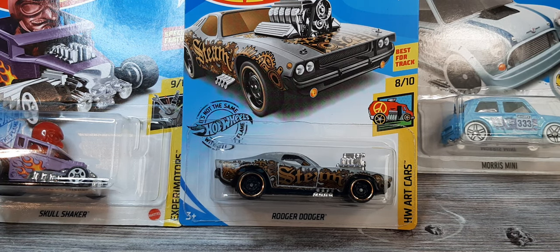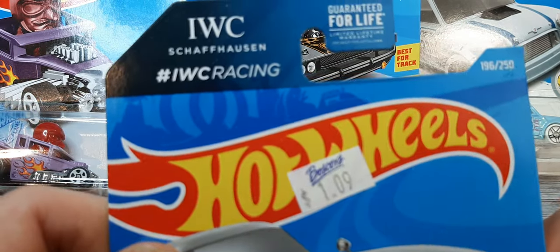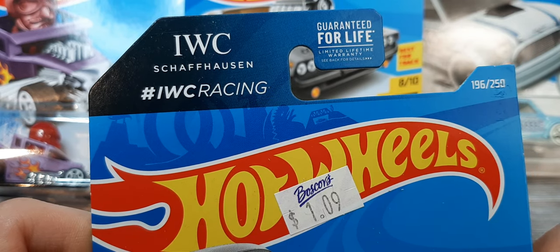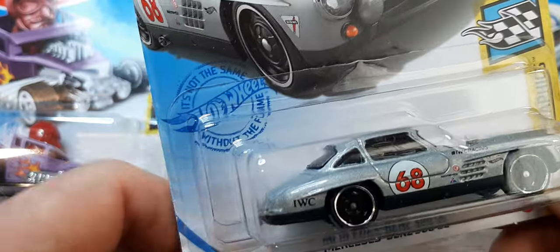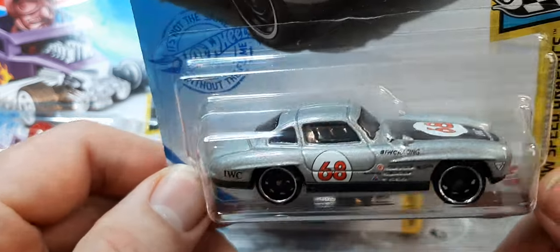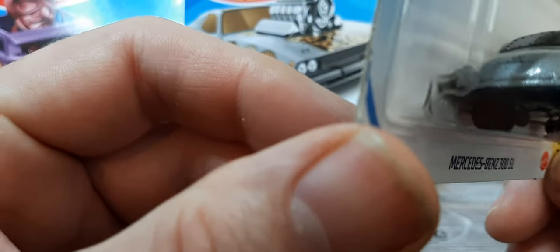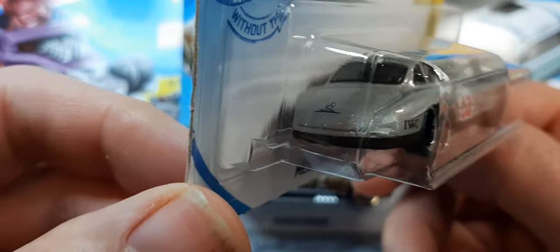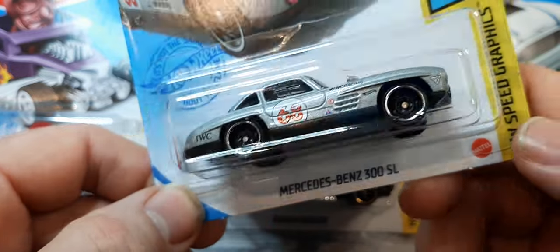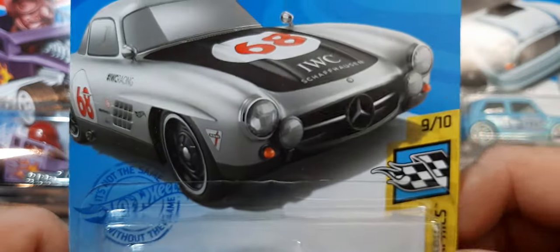And still we keep going. Oh, this is beautiful. A Mercedes-Benz 300 SL. It's got this IWC shaft housing. So I think that's a special racing livery on it done by IWC. There it is on the bonnet, the hood. Little bit of Mercedes detailing there, as in the badge. Nothing front, good graphics, nice variation.